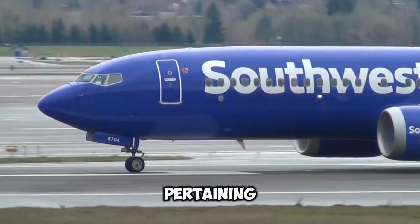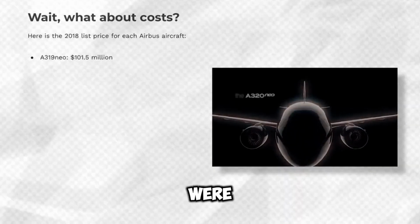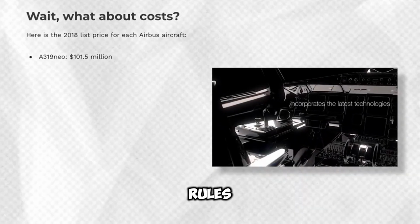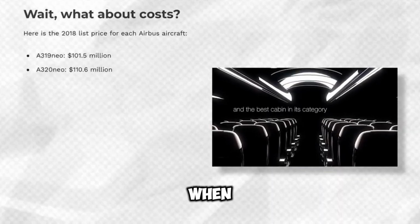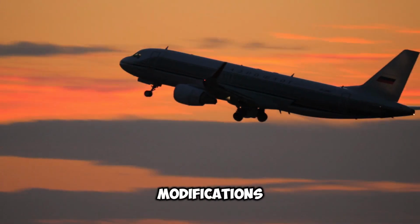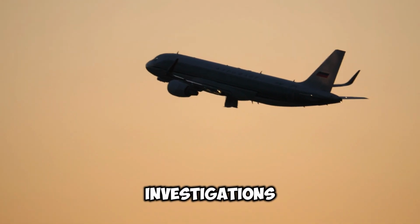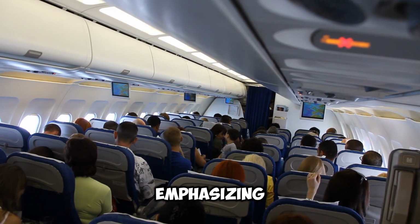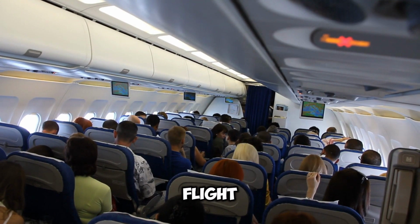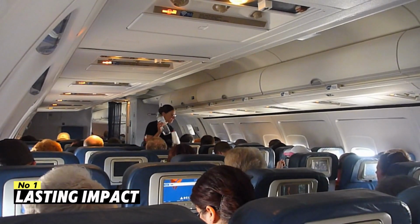New rules pertaining to flight separation procedures were also passed. Airlines were now expected to follow more stringent rules on altitude assignments and the distances between aircraft when flying. These modifications addressed significant deficiencies found during investigations into prior incidents and marked a fundamental shift towards emphasizing safety in commercial flight. Number 1. Lasting impact.